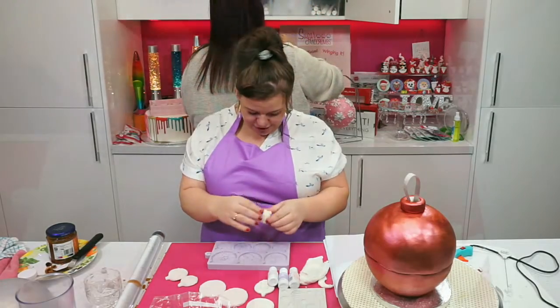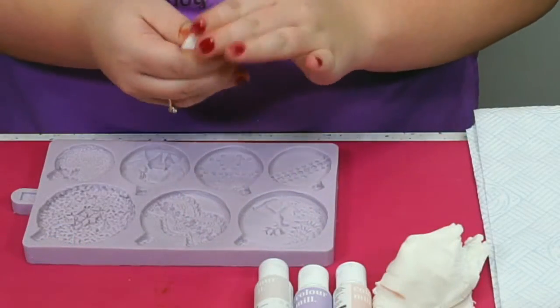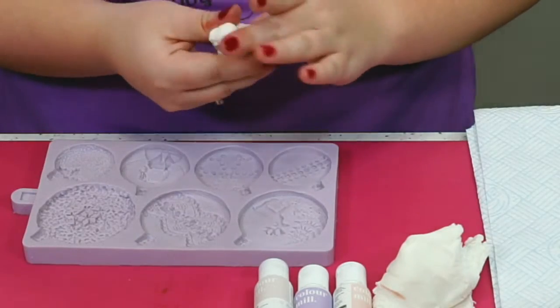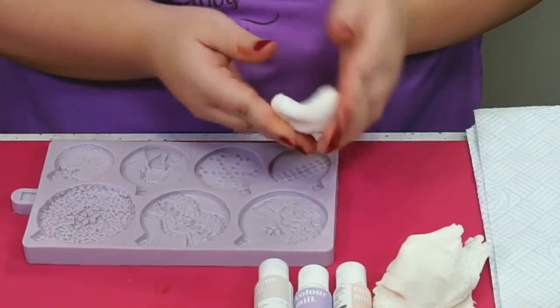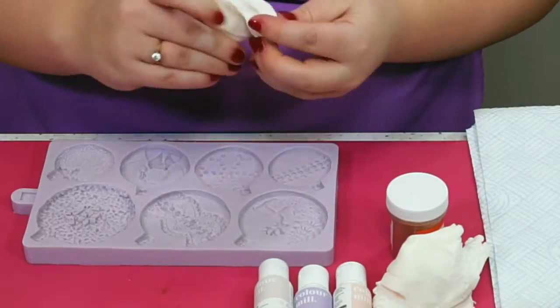I feel like I'm just concentrating on what I'm doing, and then ever so often I just look up to the camera and awkwardly smile. Hey guys, and gang. So I'll give you a rose gold one. Oh yes.